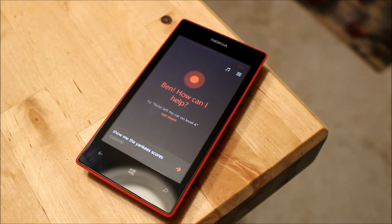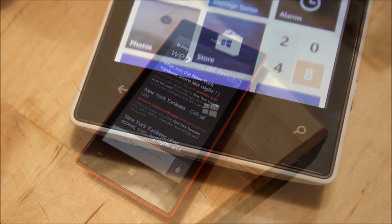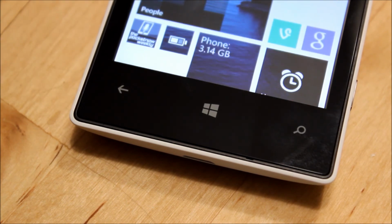So that's going to do it for our top 3 improvements. I personally think that Windows Phone 8.1 was one of the biggest overhauls to Windows Phone 8, but I think that we'll see a lot more in the future as Windows Phone continues to evolve.